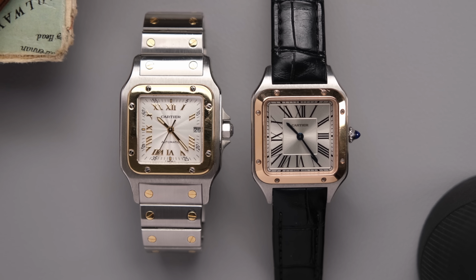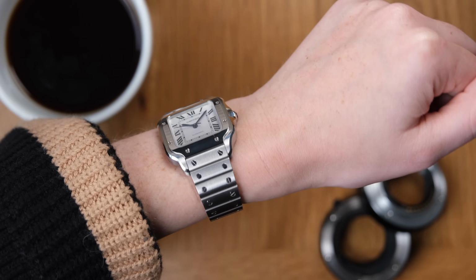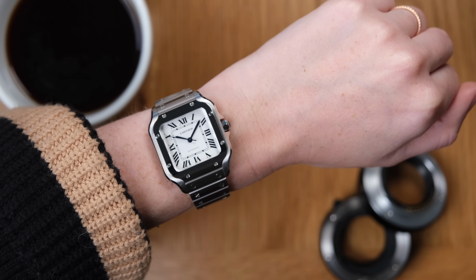My Santos and my love of the Santos is kind of one of those watches that snuck up on me. For as long as I've been into watches, I've had a thing for the Santos, but it was always the Santos de Cartier, so the model with the bracelet. I just always thought it was that perfect intersection of sporty and dressy, and I still do love it. But when I went to go try on the medium Santos at the authorized dealer, I also asked, just while I was there, if I could try on the small Dumont, a watch that I respected and really liked, but nowhere near as much as the Santos de Cartier. And well, was I ever wrong.